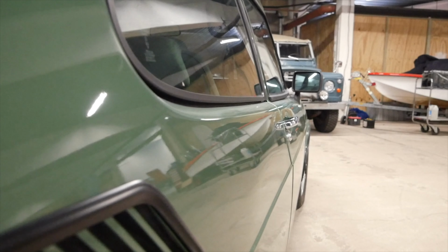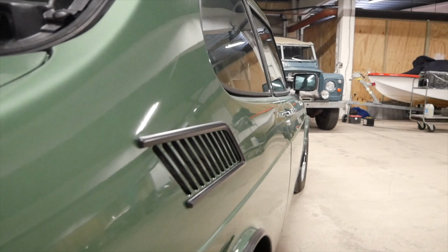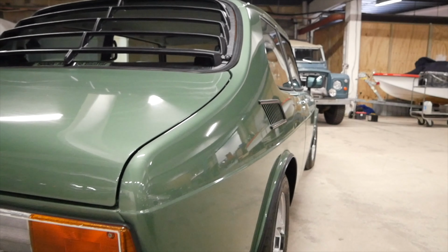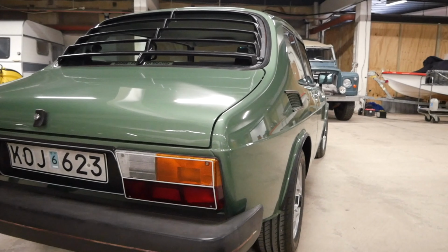Yeah, and this car, a performance one, you can sit and drive like a nice daily driver. Nice car to drive in the summer, and it's still quick. I'm amazed by how quick it is. What sort of gearbox are we talking? Is it 5-speed, 4-speed? 4-speed.